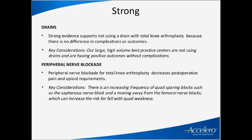They really only had a couple studies that did show some increase in transfusion rates when physicians were using drains. So, the consideration is really what we're seeing is those large high-volume best practice centers are really not using drains anymore, and they really are having those positive outcomes without complications, which really correlates with what the surgeons saw when they looked at the research.